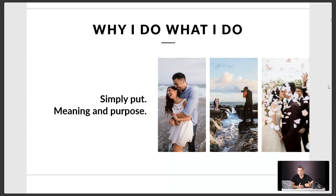And the fact is, when I walk away from those shoots, I don't feel at all personally satisfied with simply selling more cars or selling more of a product. When I come away from every single wedding, engagement shoot, family session, I feel like I've documented something meaningful.